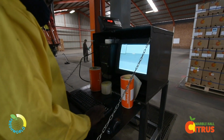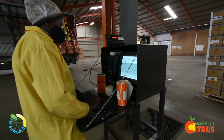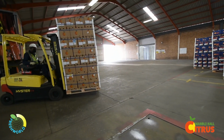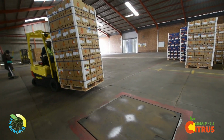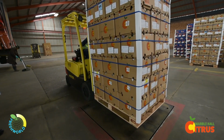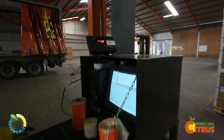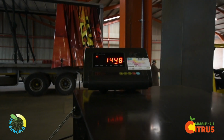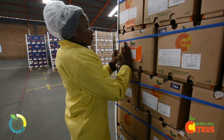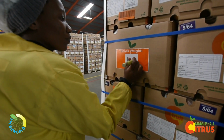Another external body whose requirements must be reached is that of SOLAS. This is where the pallets get weighed. SOLAS stands for Safety Over Land and Sea. SOLAS stipulates that each packaging facility must have a SOLAS accredited scale. Each pallet is weighed and the weight is entered into the packhouse computer system. This contributes greatly to the planning of road freight on trucks. And then it also assists with the packing of shipping containers at the harbours.